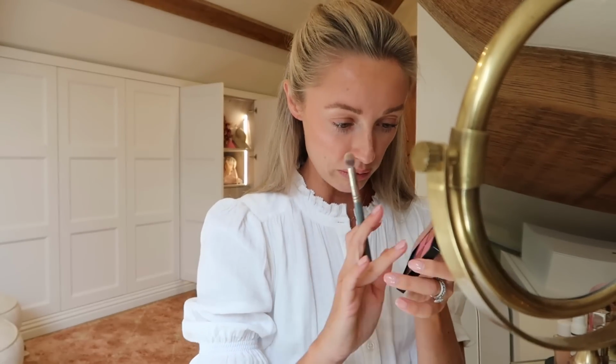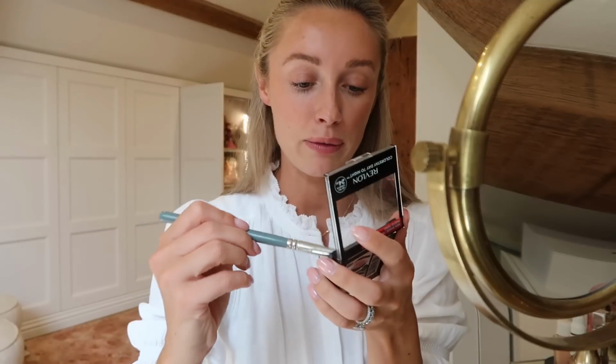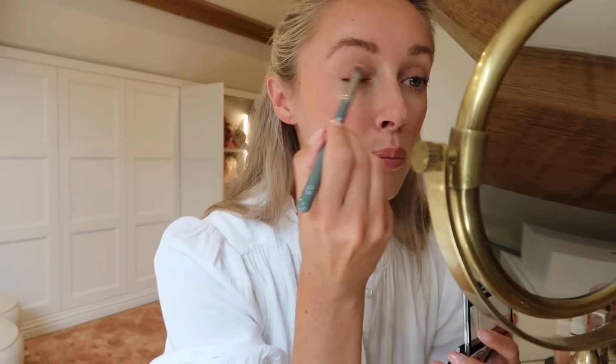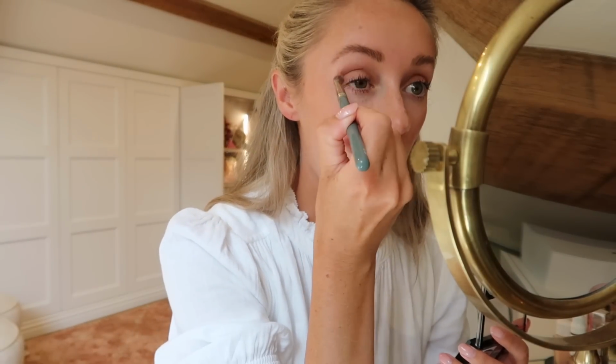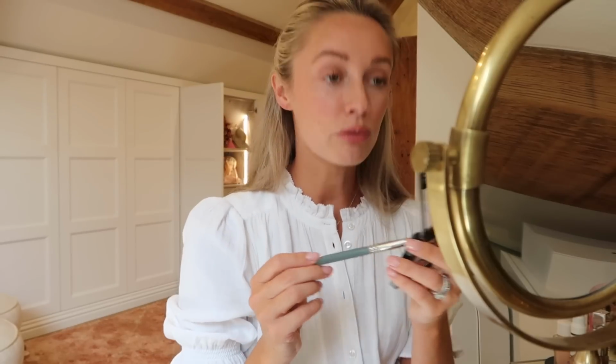Ooh, are these creams? Oh no, it is powder. Love this shade here. I am a big fan of a pinky eye look. Oh, that's pretty. That is very pretty and very sparkly indeed.